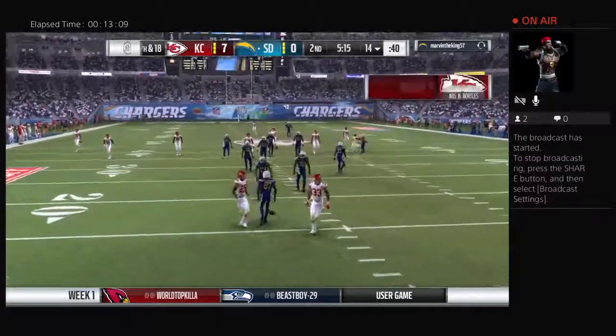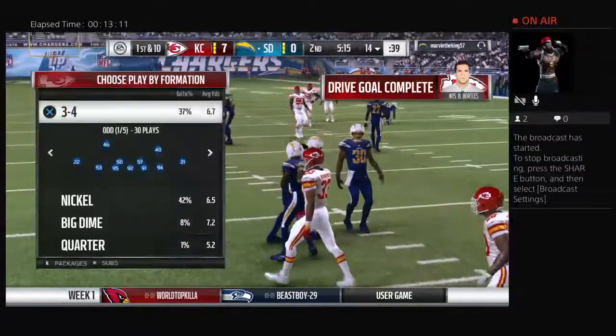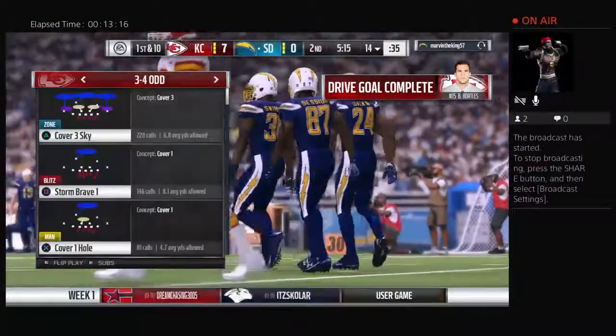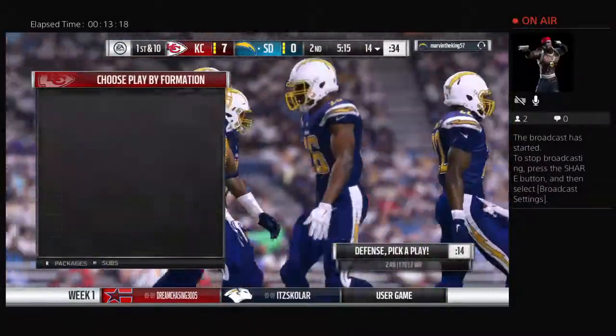Calls for the fair catch, makes the fair catch just inside the 15-yard line. Just 34 yards on the punt there, no return. And it'll be Charger football here as they take over.